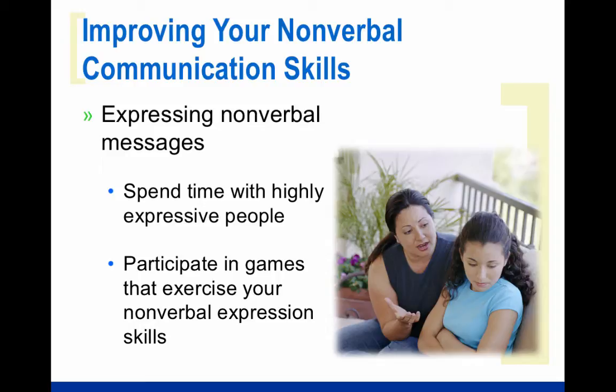So expressing nonverbal messages, the more skilled you are at expressing yourself nonverbally, the better communicator you're going to be, because again, most of the message is sent nonverbally. Yes, some of us are naturally more expressive, but you can observe others to see how they do it. I like these things that you might try. Spend time with highly expressive people. If you yourself are not particularly expressive, hanging around people who are and seeing what they do.